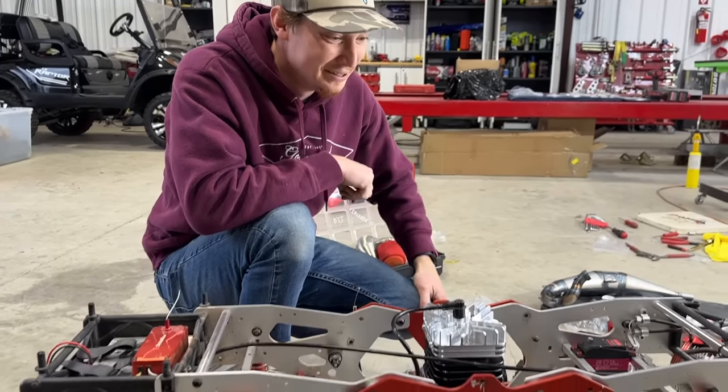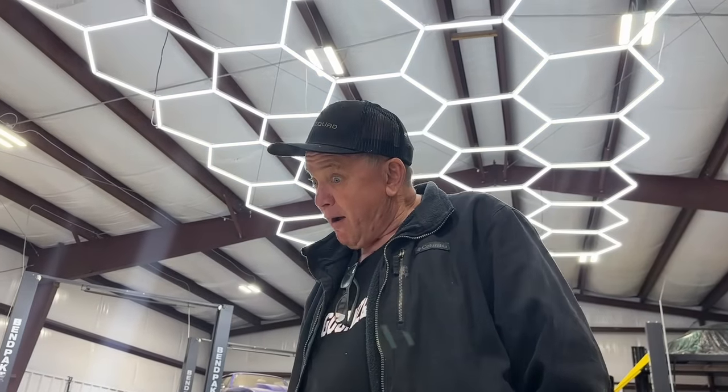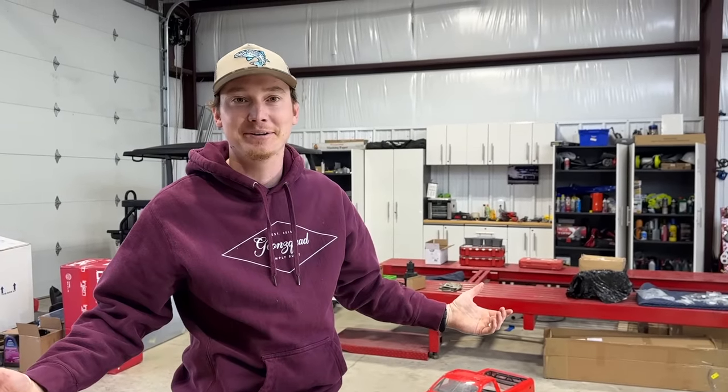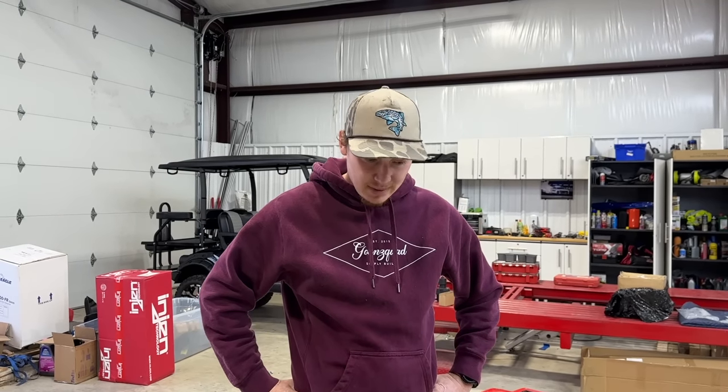Dude, this is an expensive hobby. This right here cost us around $6,000 for RC. What? That's right, Pops. Dude, you can get a four-wheeler for that much, but RC remote control is always fun. There's just nothing like it. Pops can't believe it. But anyways, I say we keep moving and get this thing together. Fire it up.